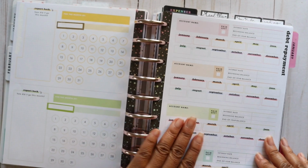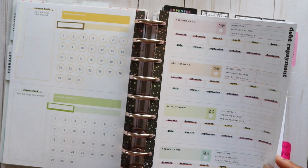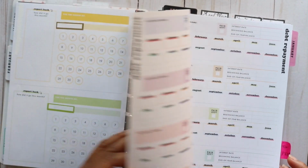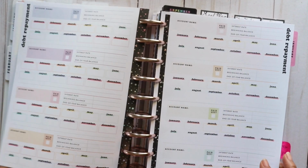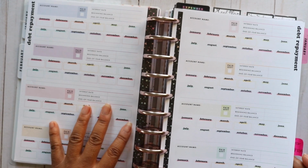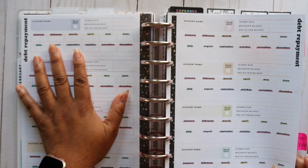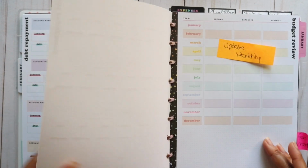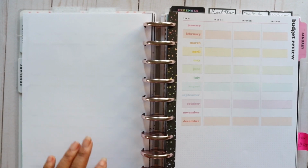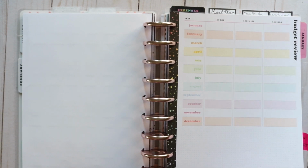So as I was saying, I may have to make a couple more copies of this page. I wish it came with more than one of these pages. I love this. Unless, you know, they plan on coming with one of these every year, then, you know, that's a different story. But that's the page that came with the companion pack. This is the copy. I only copied one side, so I may have to copy the other. And then this is the budget review page.